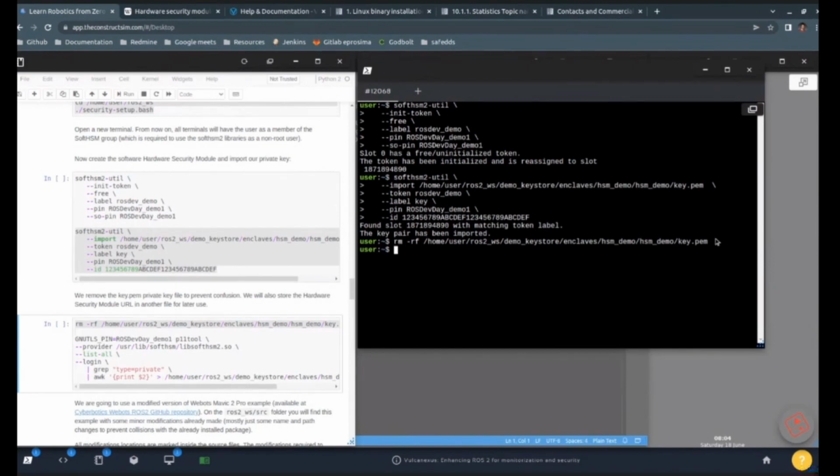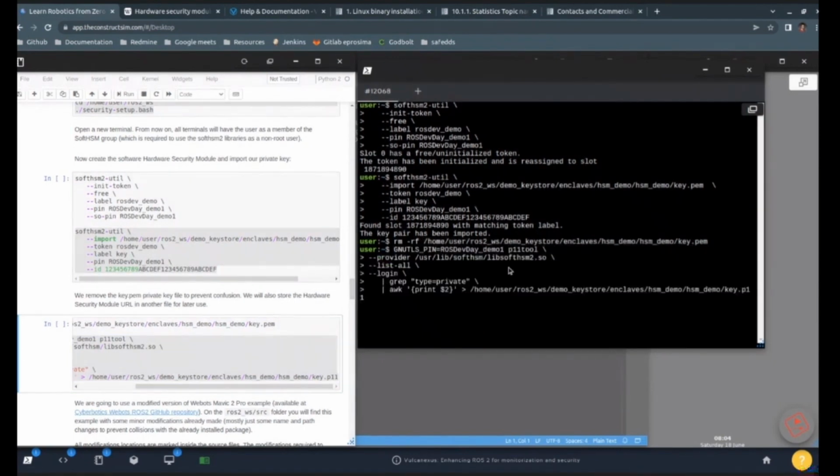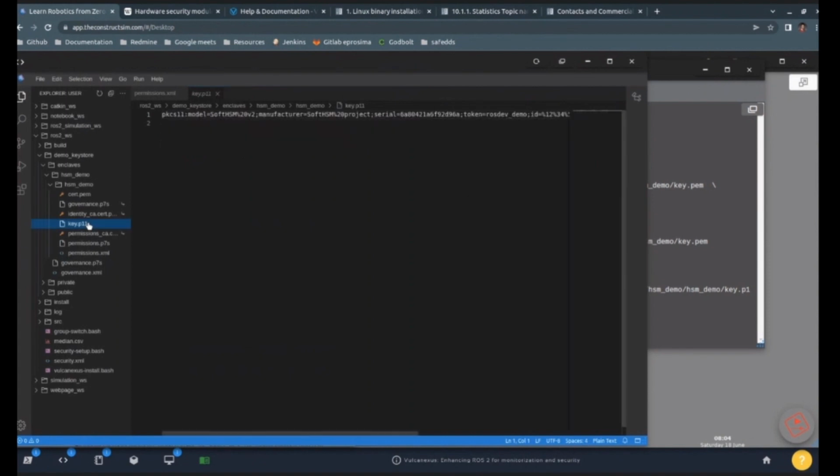So for that, we will remove the key.pem file in the enclave. And then instead, we will generate a key.p11 file in the same place, which we will see contains, this one has been deleted, as you can see. And then instead we have this key.p11, which contains a URI, which FastDDS now knows how to interpret and use to query the hardware secure module to extract the key, right? So that's what we have done.